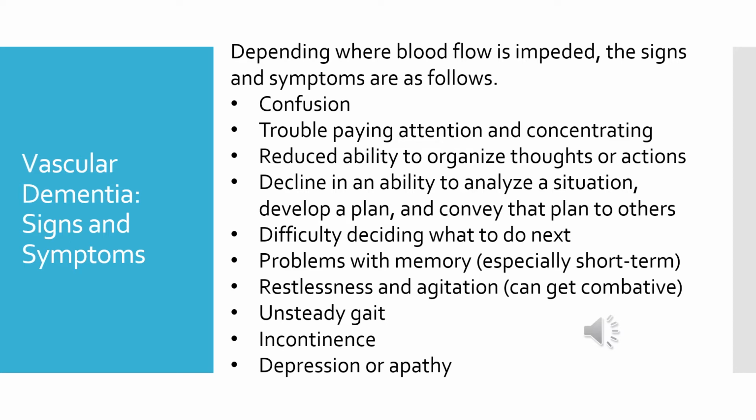They get ready an hour earlier than what they're supposed to be ready and yell at you for being late when in fact you're on time to pick them up for an appointment. That's a good example of that. They have difficulty paying attention and concentrating. Balancing a checkbook or doing anything that you have to concentrate for a period of time to do becomes extremely difficult for them.